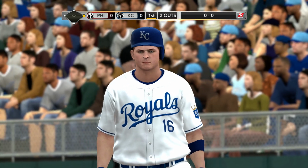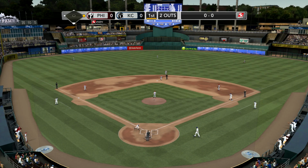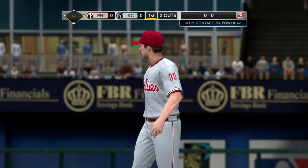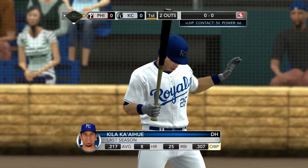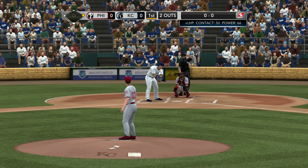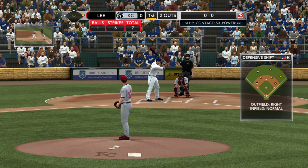Well, with that big 2-out hit right there in this inning, you know the manager's in there telling him, let's not let him breathe. Let's not let him get that 3rd out. Let's score before this inning's over. And Kaiahua is in the box. Two outs and a man on first.